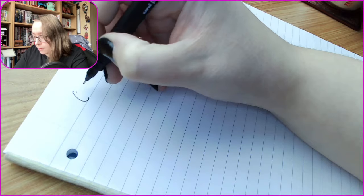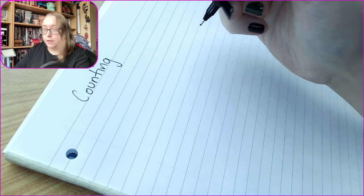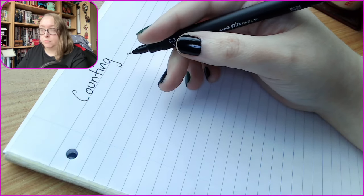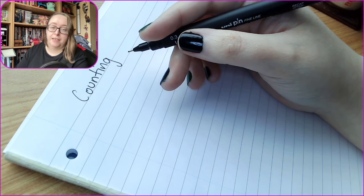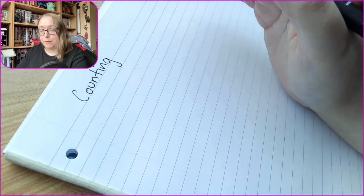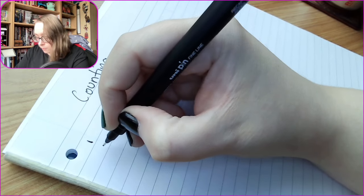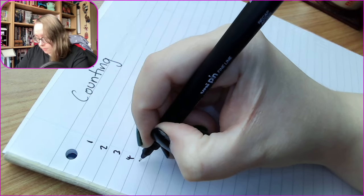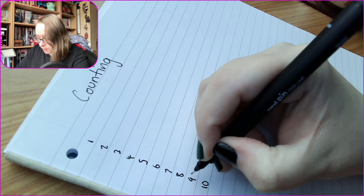Right. Counting in Japanese. So much more complicated than in English, just because depending on what it is you want to count, there's often a different way that you say that number. But let's start at the beginning with your basic numbers 1 to 10. Let's just get those out of the way. They're the very first things you're going to learn. So let's put in 1, 2, 3, 4, 5, 6, 7, 8, 9, and 10.